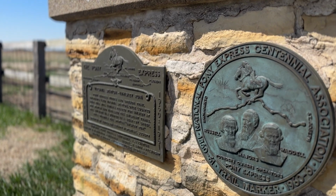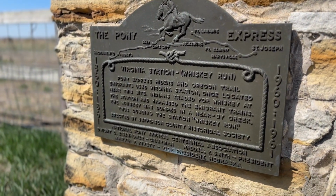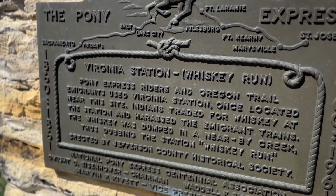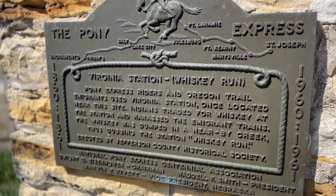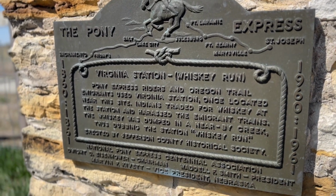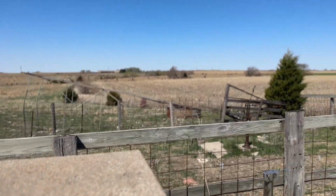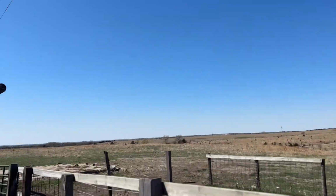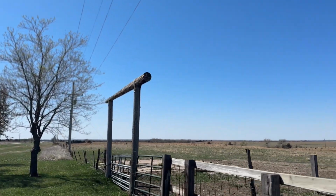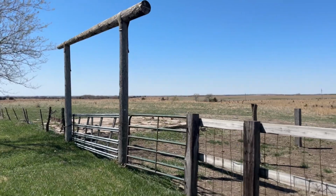Well, I wanted to stop real quick. Found this Pony Express station. This is super cool. It was called the Whiskey Run. Evidently, the whiskey was dumped into a nearby creek. That's awesome. There is some stuff here. There's a well pump, and then the gate entrance there. Really good stuff. It's going to be a great day.